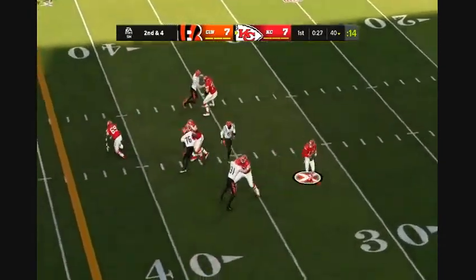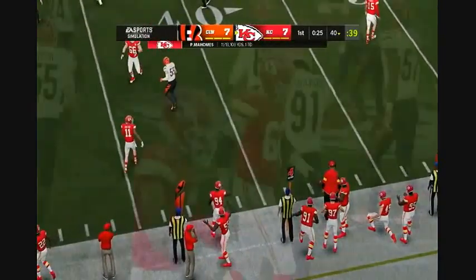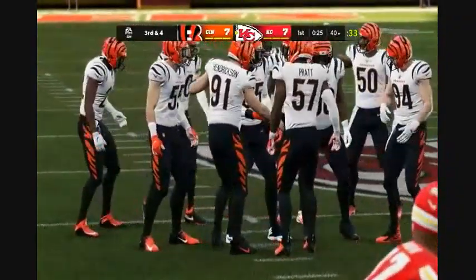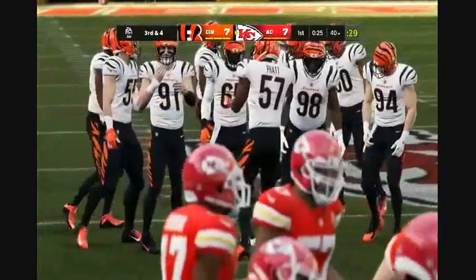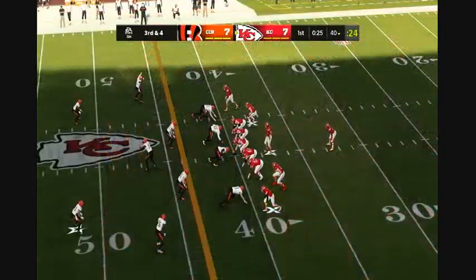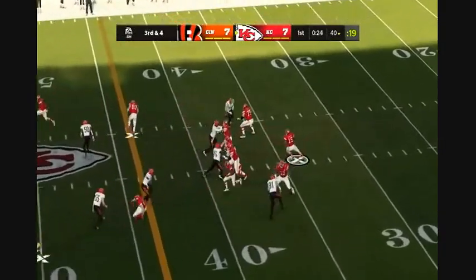Mahomes going to throw. And this will be incomplete. Demarcus Robinson, the intended target on that one. And it's 3rd and 4. When I watched that play, I thought about what my coaches had told me in the past. The biggest teaching point, get your head around. Locate the football so you can make a play on it while it's in the air. That's exactly what he did there. That was nice. Now they face a 3rd down and 4 after that incompletion on second down.